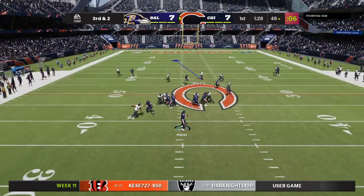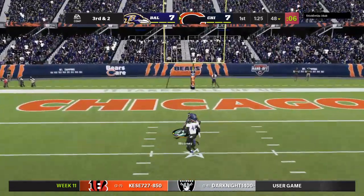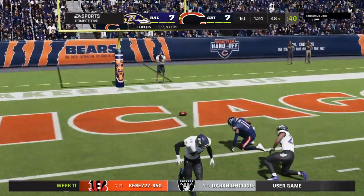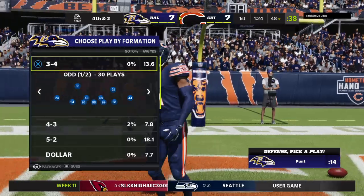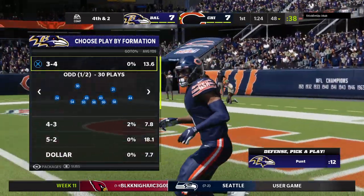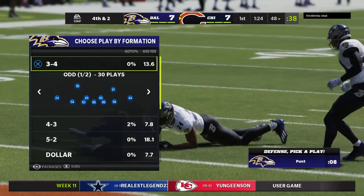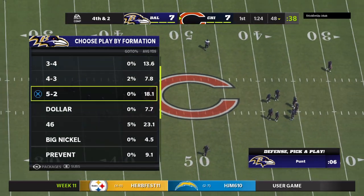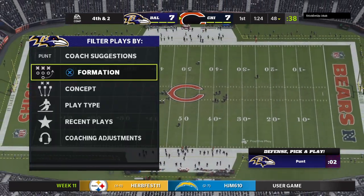3rd and 2, Fields. He's going to loft one deep over the middle. And that will be incomplete. Well, they weren't scared to let it fly, but it falls to the ground and brings up 4th down. Now that's a good bounce back after giving up a touchdown on the opening drive. Just 1 first down permitted and then out. Obviously no loss of confidence with that defense, and now they get to turn it back to their offense.